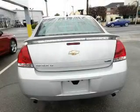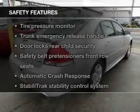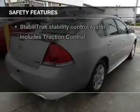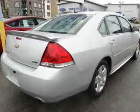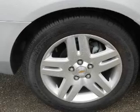Power door locks, power windows, cruise control, power steering. If safety is a high priority, rest assured knowing that these top safety components are included. Traction control, stability control. Our website offers more information on all of our vehicles.